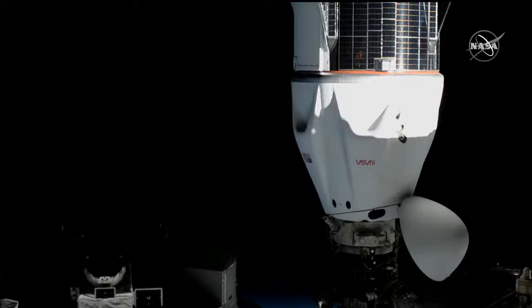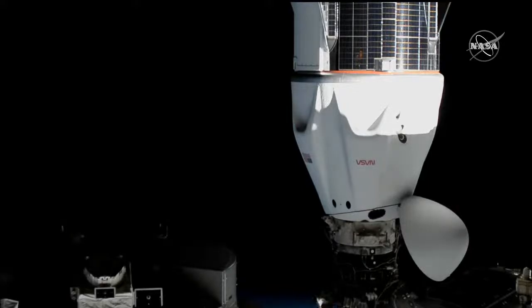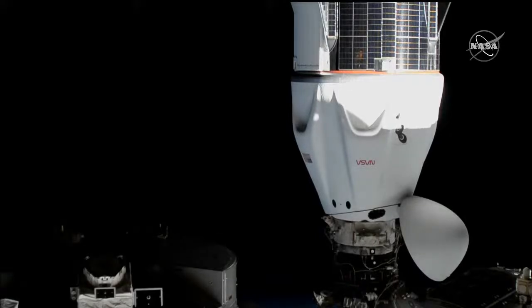If you're just joining us, we have live coverage as we just watched Crew Dragon Freedom dock to the International Space Station at 6:37 p.m. Central Time while flying 261 statute miles over the central part of the Pacific Ocean. Now that Dragon is docked, Tom Marshburn, as well as the rest of his crew, is securing some hardware and then moving right into the hatch operations.